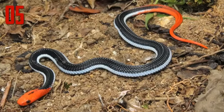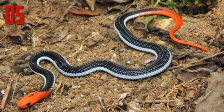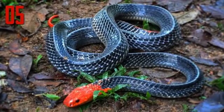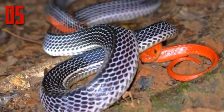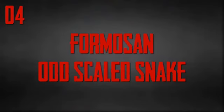The red-headed krait is a highly venomous snake which inhabits forested hills, lower areas below 400 meters of elevation. It is mostly found in the southern part of Thailand. The red-headed krait grows up to 6.9 feet. The beauty of this snake is personified in the form of its bright orange-red head with pale body and short reddish tail. Number 4. Formosan odd-scaled snake.